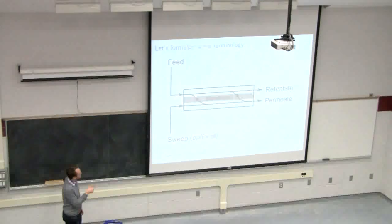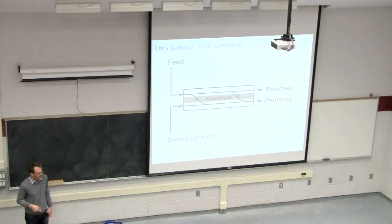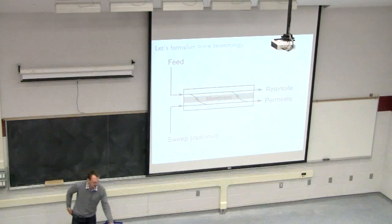The product, usually the fluid phase that passes through, we call the permeate. The part that is retained on the other side of the membrane is the retentate. Okay, so I'm going to pass these membranes around.